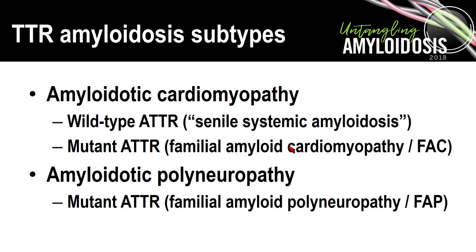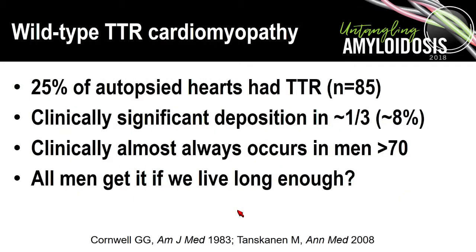and we call this familial amyloid cardiomyopathy, or FAC. Then other patients have different mutations that again have a much greater predisposition toward depositing in nerves, and this is called familial amyloid polyneuropathy, or FAP. And we will talk about these in different contexts throughout this talk.